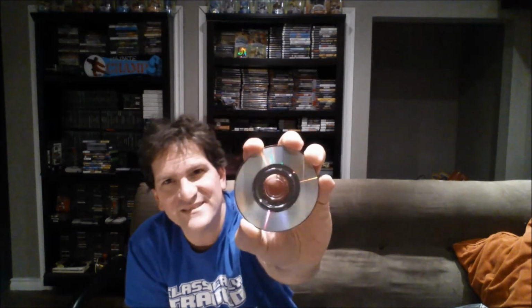So really wicked. There it is right there, totally complete, and this disc is in the best condition of all of them. It's like near mint, I would say. So what an amazing addition to the collection.